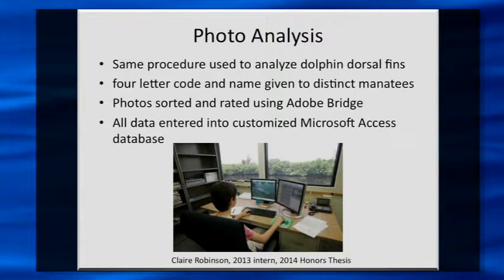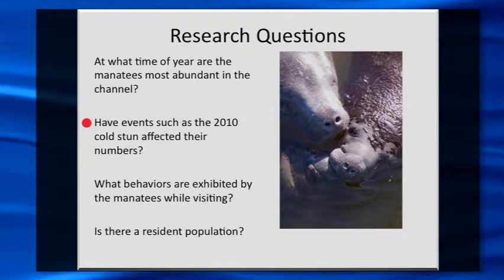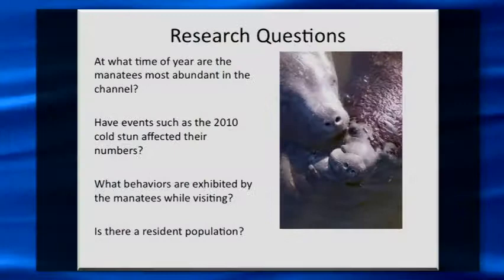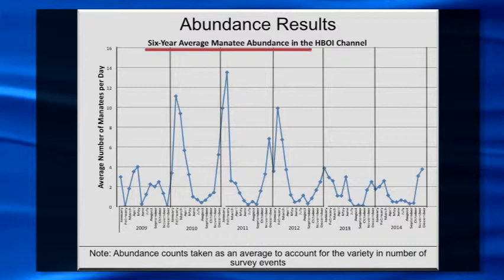So some of the research questions that we were dealing with were: are there particular times of the year that manatees are more abundant in Harbor Branch? What about that really harsh freeze we had in 2010, the winter of 2010-2011, where there were 3 weeks of such cold weather that all the snook were dying and all sorts of other tropical fish were washing ashore? Did that really hurt the manatees? And then, what sort of behaviors were the manatees doing, as well as, is there really a resident population in this area, or is everybody just a migrant sort of making their way at different times? So this is our 6-year perspective now on abundance of manatees at Harbor Branch.